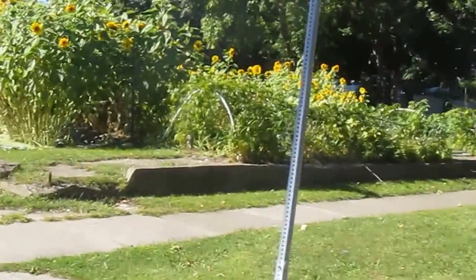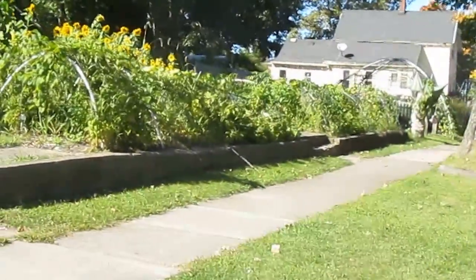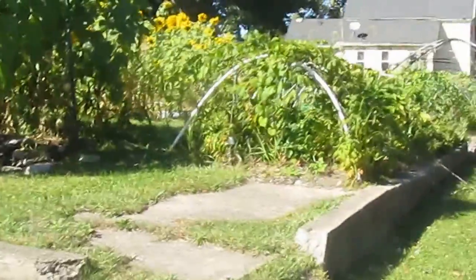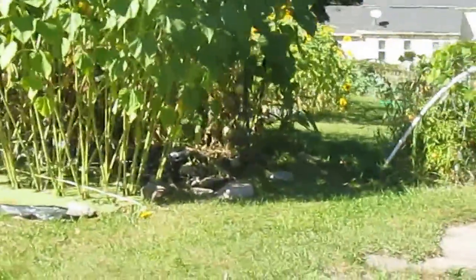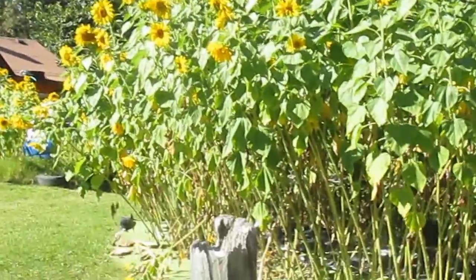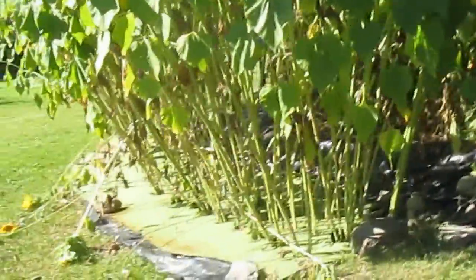And then right along the sidewalk is the grazing garden with little tomatoes and peppers, or well, not peppers this year, but there's grapes and raspberries and cucumbers and beans, and then nice tall sunflowers with right behind them is a row of cantaloupes.